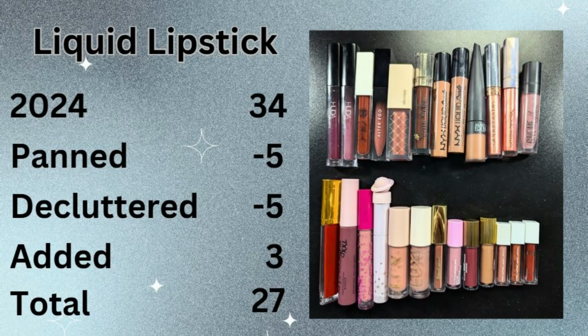They all had considerable use on them. I decided to use them up, get them out. I decluttered 5 liquid lipsticks this year. Again, shades that I knew that I was not going to wear. And I added 3. One of those I bought myself. The other 2 were given in friend mail. So now I have a total of 27. That went down considerably, and I'm happy about that.